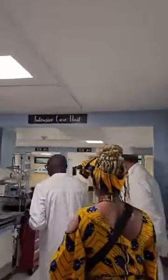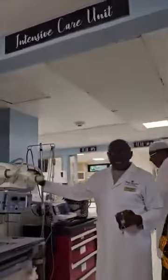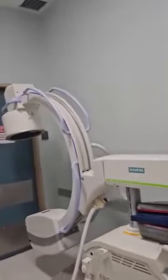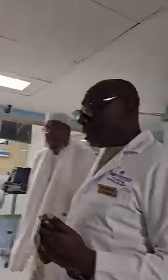Wow. So this is portable X-ray from the unit, right? So that you can take X-ray, right? And they also have a C-arm. Wow. Look at this. And then when we go, they don't have any case, so we can. This is like a United States hospital. You know that? Jesus.